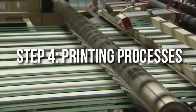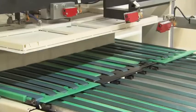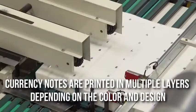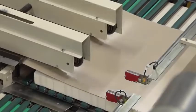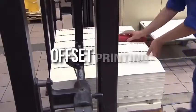Step 4. Printing processes. Next, we have the printing process. If you think money can be printed in just one go, we are sorry to inform you that you are not even close to being right. Currency notes are printed in multiple layers depending on the color and design. We will tell you about 3 of the most common printing processes that are done on currency notes. To start with, we have offset printing.